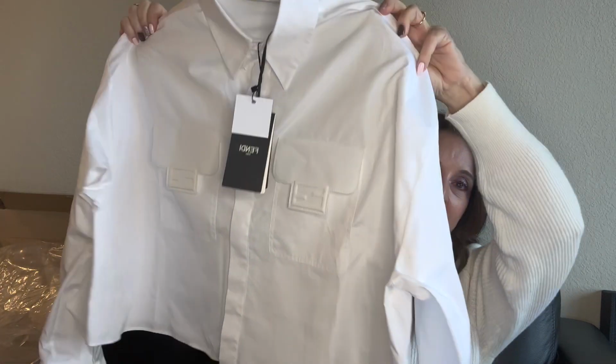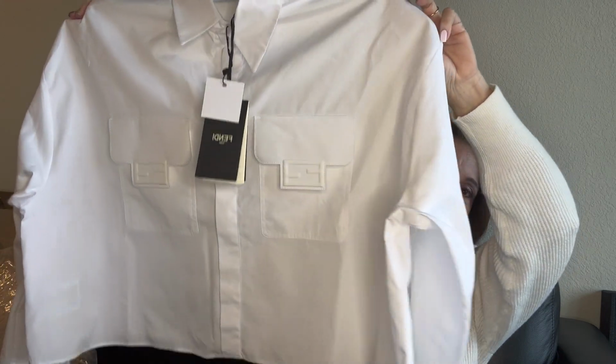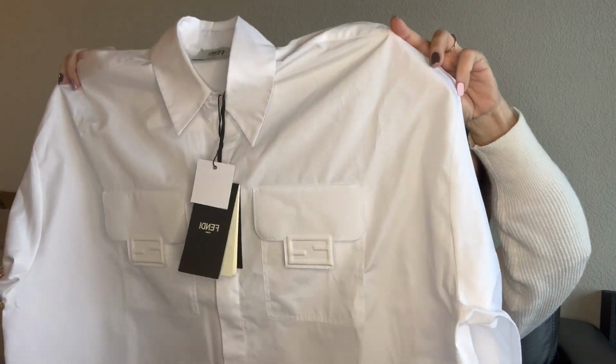So this is, let me see what the tag says. I'll hold it up first. It's a poplin, a white poplin top, and as you can see, it is cropped. But this size, the size I originally tried on in the Soho pop-up, is the 42.